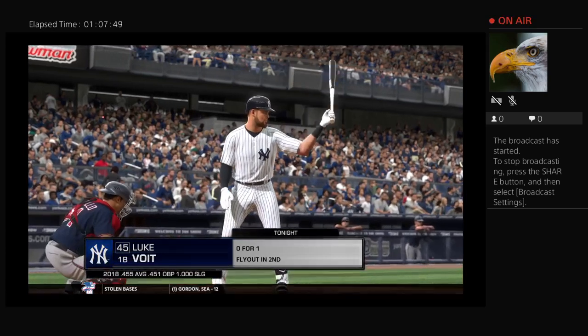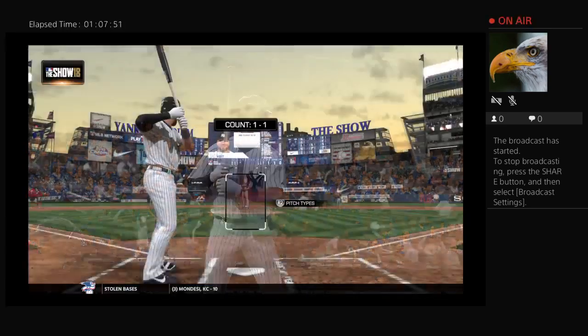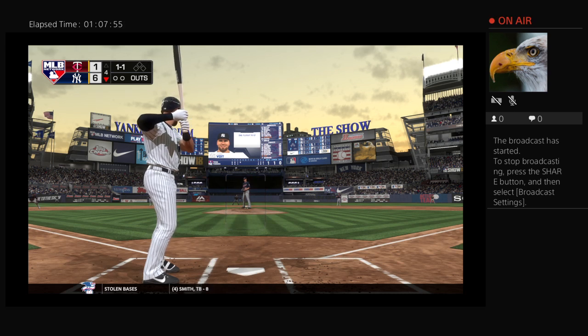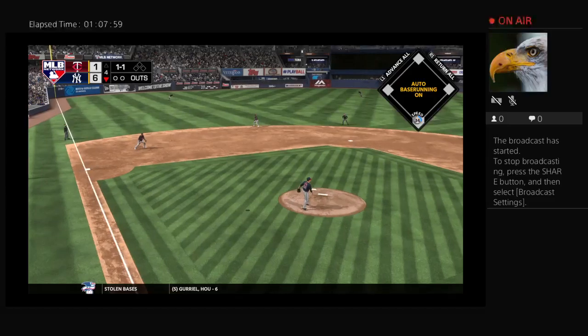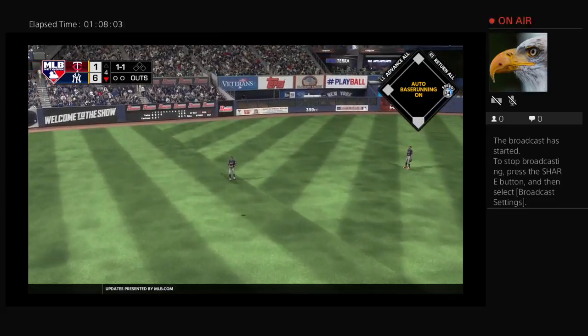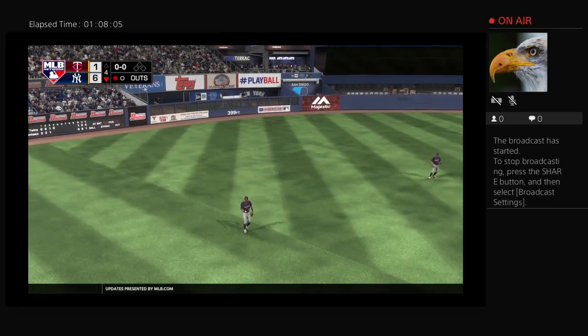Digging in for his second at-bat, Luke Voit comes into this at-bat 0 for 1 in the ballgame. Fly ball out toward left center field. Rosario is there, and he hauls it in for the first out of the inning.